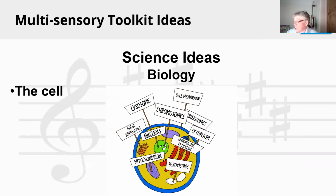So biology, this is an actual diagram. This diagram is an actual model that the students made, and then the Ochre Books artist drew it. So you can make models of the cell, you can make models of anything, you know, models of dinosaurs, whatever your child likes to make it out of Play-Doh, because you can get smelly Play-Doh and it's really fun to use.